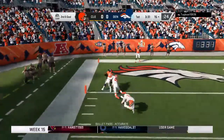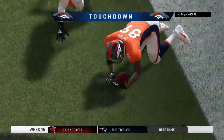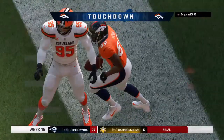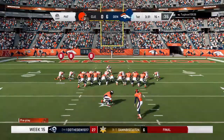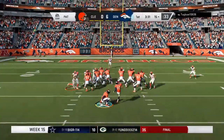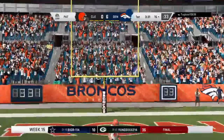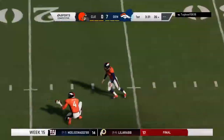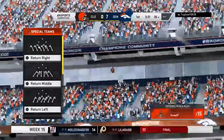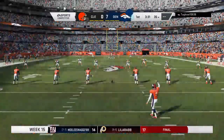Watson got him in. It's Brown. And he is into the end zone for a Denver touchdown. Antonio Brown hitting double digits with his 10th touchdown of the season. And the Broncos take it all the way down the field and score on the opening drive. Extra point up and good by Tavecchio. And it's now a 7-0 game.